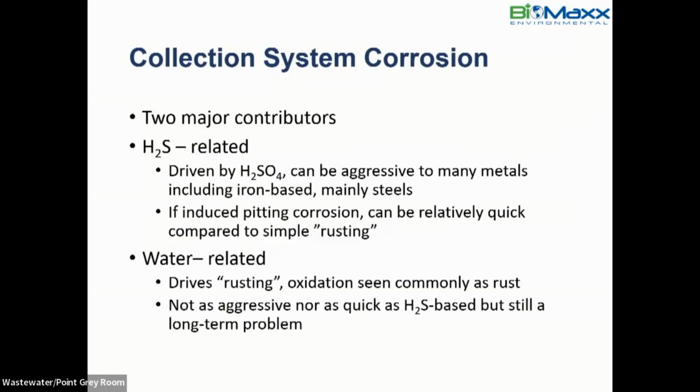Collection system corrosion, when we take it to the next step, has two major contributors in the collection system. So there's hydrogen sulfide, which can be driven by sulfuric acid, which is aggressive to metals, a lot of steels, especially iron-based compounds. We'll get into some of the detail of that in a little bit. H2S-related corrosion causes pitting, which by its nature can be very quick and aggressive and can really start causing damage rapidly if we don't know about it.